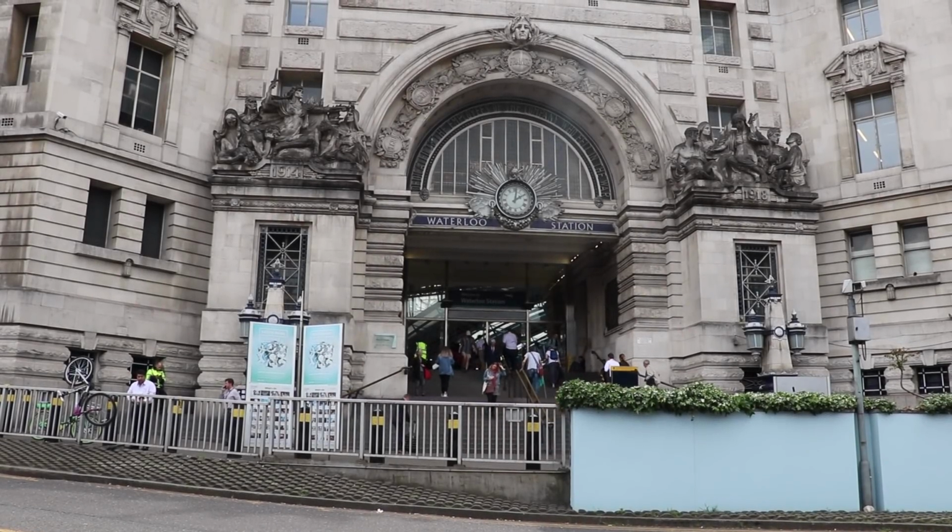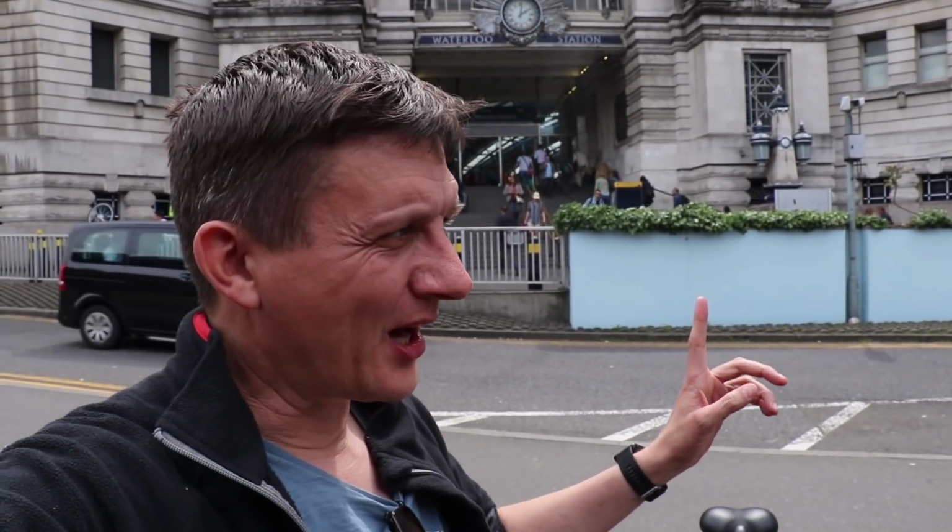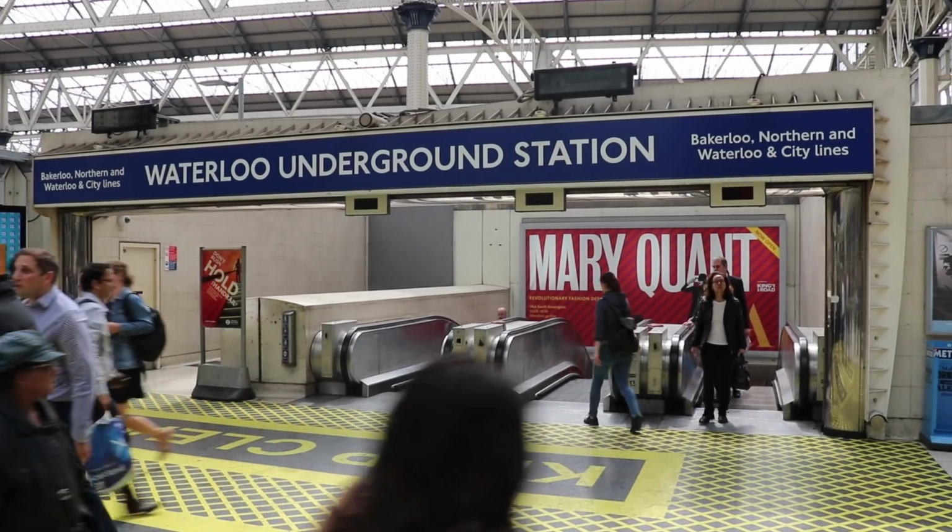That's London Waterloo, Victory Arch. Waterloo mainline station also has entrances to the tube station. Waterloo has got two ways in to the underground. There's the ticket hall and escalators down to the Bakerloo and Northern line, and then there's the area which takes you down to the Jubilee line.